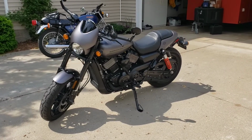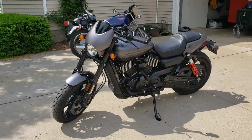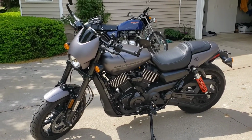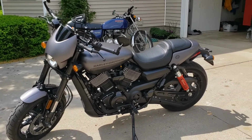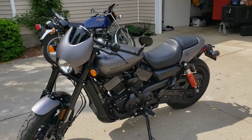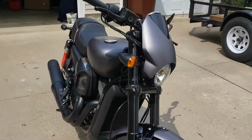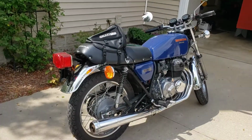And I'm still in the break-in period right now, so I'm trying to close in on 1,000 miles, and at this point I think I've got a little bit north of 725 miles on it. And so far it's been great. So that's my ride. And then over here is Laura's classic Honda.